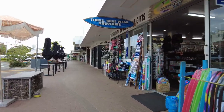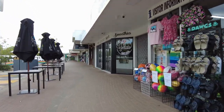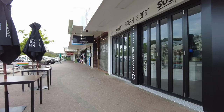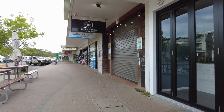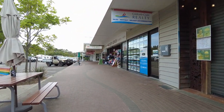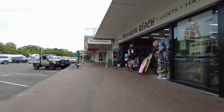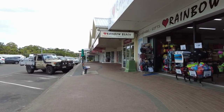Going for a bit of a wander through some of the main street of Rainbow Beach. It is late in the afternoon, so a lot of things are actually just closing or closed. Got a little shopping center here, bakeries, cafes, a tavern.